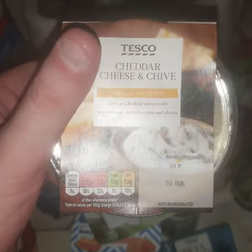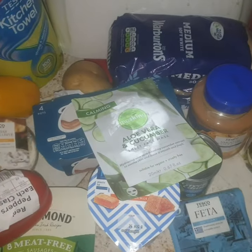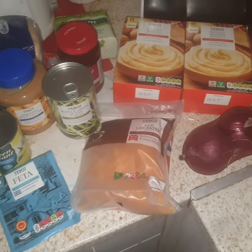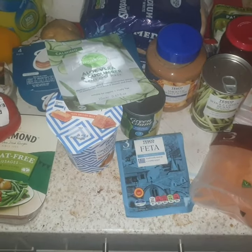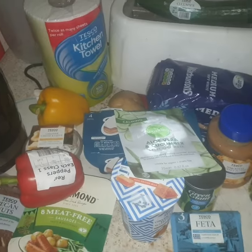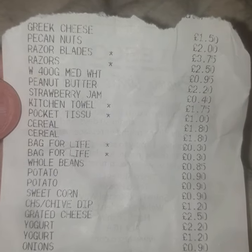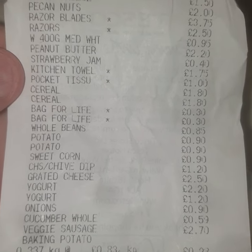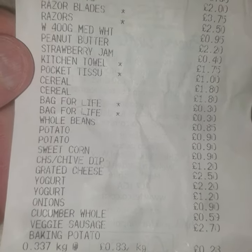I'm missing everything. A cheddar cheese and chive dip, that's to go on my potato. Let's just scan everything. I think I've done everything now. Yeah, green beans. Yeah, that's my Tesco haul, guys. Okay, so here's the look of my receipt. I'm just gonna show you what I bought, although you did see what I bought and how much everything was.